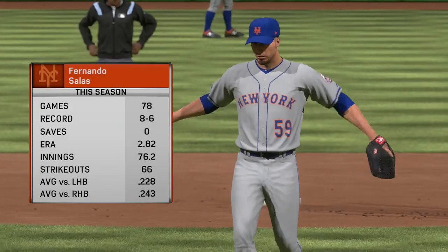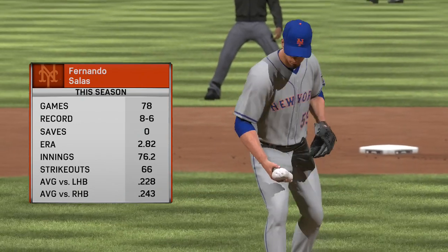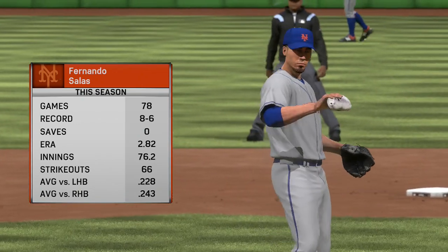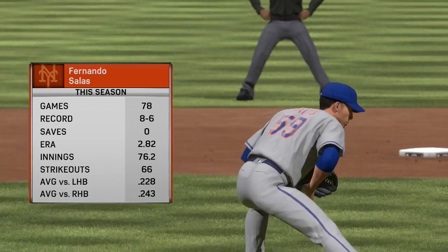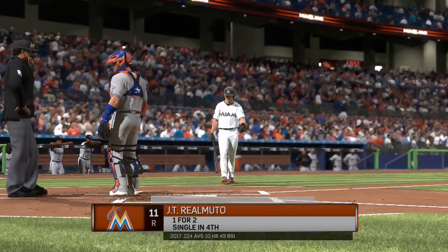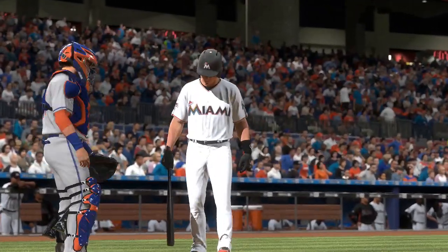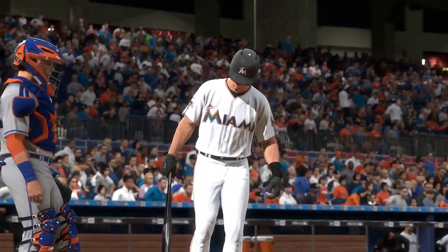Fernando Salas comes on to start the inning, and he'll have a huge lead to work with. Digging in to try it again, JT Realmuto. And Dan, what's gone wrong for this lineup today? They're only three outs away from being shut out.